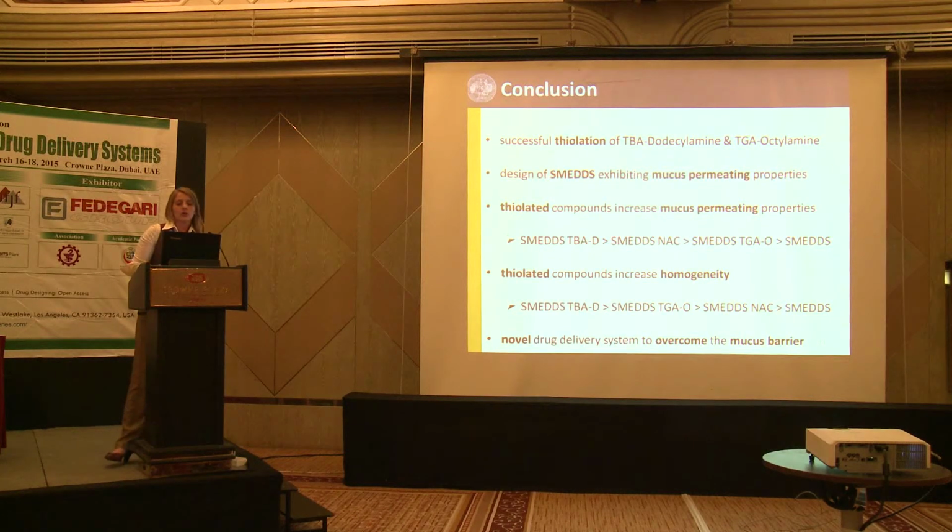This leads us to the conclusion that it was possible to successfully thiolate dodecylamine and butylamine. It was possible to design a SMEDDS formulation that has mucus permeating properties. The formulation could increase mucus permeating properties by incorporating the thiolated compound, and also the homogeneity of particles' movement could be increased. So the novel formulation could be an interesting drug delivery system to overcome the mucus barrier.